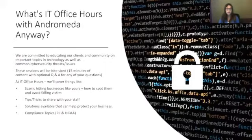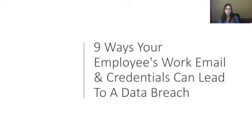And then finally, we will always touch on compliance and regulations where it makes sense to make sure we communicate that with you guys. So this month, we're covering 9 different ways or areas where your employees' work email and credentials can lead to a data breach.